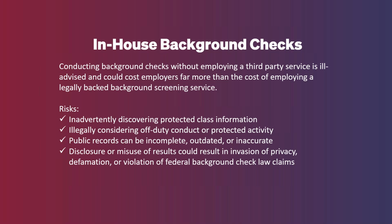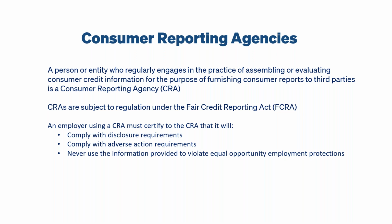If you go searching on your own, you might uncover these, and you can't get the toothpaste back in the tube, so to speak. Once you've discovered these things and you let this inadvertently influence your hiring decision, this applicant that you don't hire may have a claim against you if they believe that information that you shouldn't have considered has influenced your hiring decision. So who do you turn to?